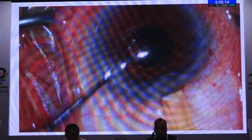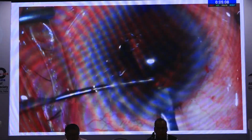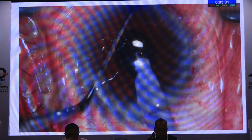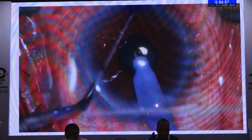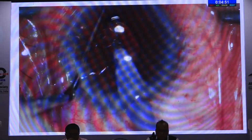So in this case, a toric IOL is being implanted and the pupil has come down heavily. So after implanting the lens, it is difficult to identify where the marks are. So I have to retract the iris to see the 3 dots exactly, and now you can see, I am able to see those 3 dots.